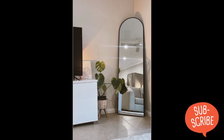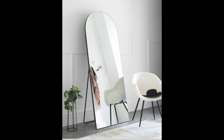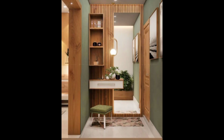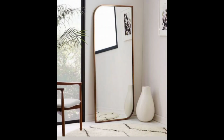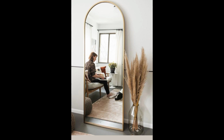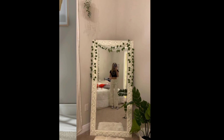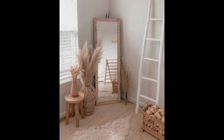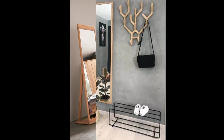In this video, we will explore the exciting world of full-length mirror ideas. We will explore a range of creative concepts and inspiration that will help you to elevate your content and captivate your audience. Whether you are a fashion enthusiast or simply someone who enjoys experimenting with home decor, these ideas are for you, guys. These ideas will provide you with a fresh perspective.